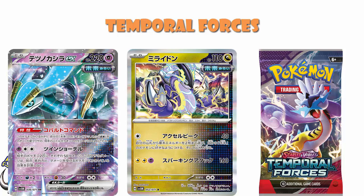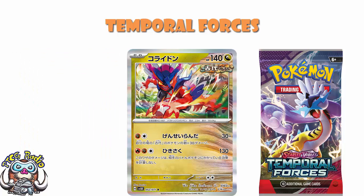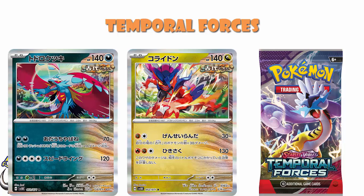Ancient decks are going to get some really good single prize attackers, like the Koraidon that does 30 damage for each of your ancient Pokemon in play, or the Roaring Moon that does 70 damage plus 10 for each ancient card in your discard pile. That's going to end up being pretty good.